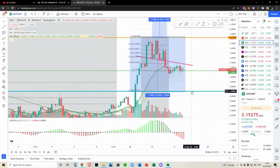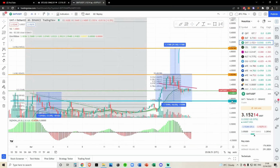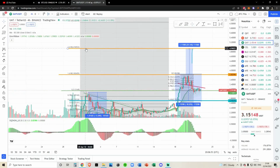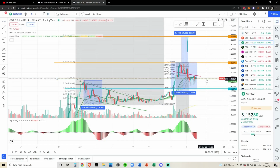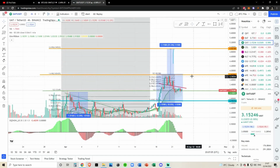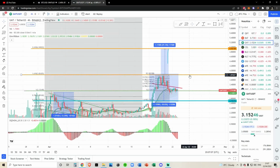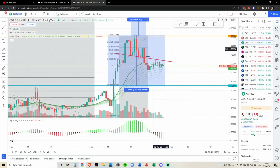I will be exponentially increasing my stop loss if we do come up and hit my higher price targets. For example, if we come up to the 2.618 fib at $5, then I'll probably move my stop loss all the way up to the previous all-time high at $3.12. If we then break above the 2.618, I'll move my stop loss up to $3.81. Either way, I don't think we're about to break down. I think we look very bullish.